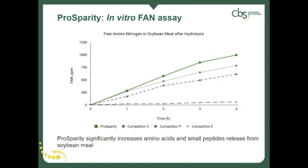What this means is that Prosperity, when subjected to soybean meal, releases more amino acids and small peptides, and therefore is superior to the single component competitor products in releasing protein from soybean meal, and therefore is a better option for improving soybean meal digestibility.